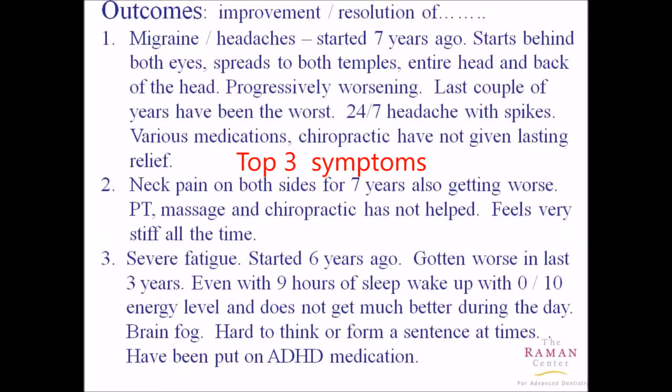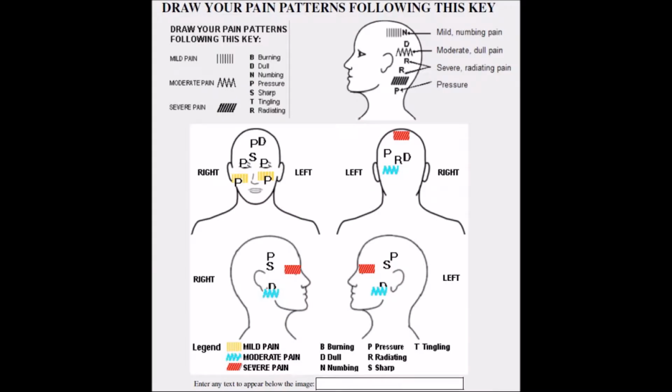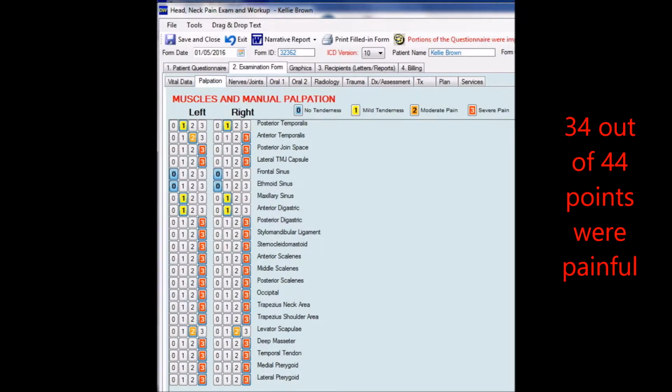The top 3 symptoms that affected Kellie's life were migraines, neck pain, and fatigue, but she had many more symptoms than that, as shown here. She marked her pain pattern in this diagram, showing top of the head and behind the eye was the worst pain. But during the examination, 34 out of 44 places checked were painful for palpation.